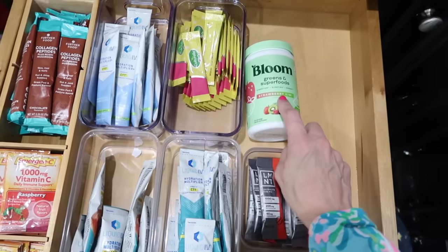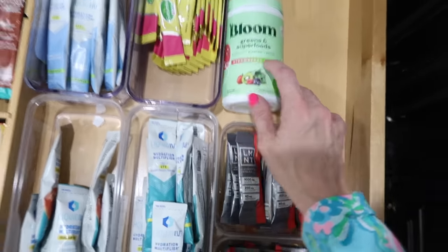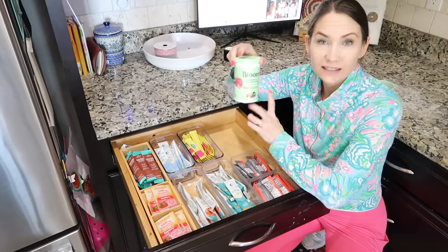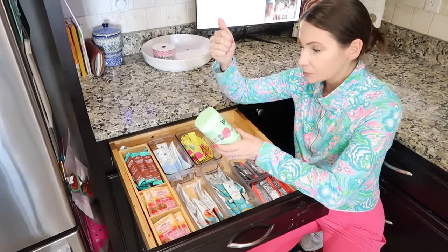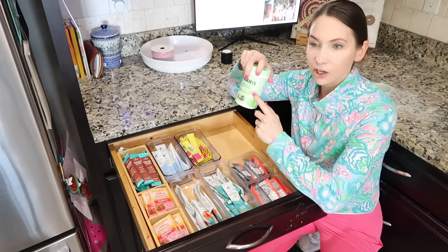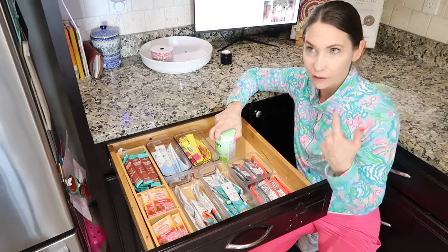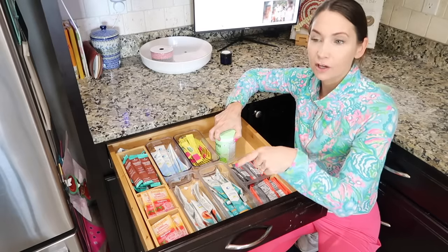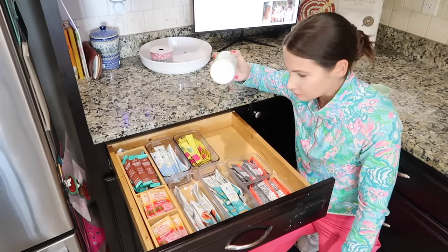And then I've been on a Bloom kick. So this is like greens and I think it's good for your gut health too. I will say the Bloom greens taste really great. Do I feel healthier? I don't really know. It's supposed to be good for digestion, bloating, and energy. I will say I've noticed a bigger difference taking the Ritual Synbiotic, which is a prebiotic, probiotic, and postbiotic, than taking this. I don't know if this is doing anything, but I'm gonna keep taking it because I bought it.